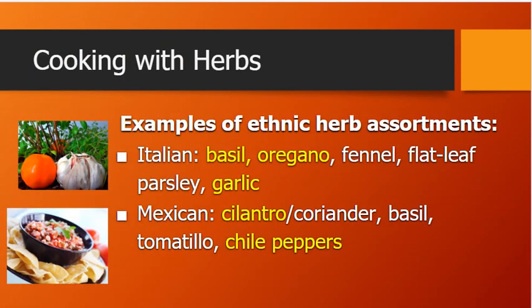Now, sometimes there are different ethnic herb assortments. These are things that go together. They're famous in the cuisine of the country that we're talking about. For example, Italy. Italian food's great. Common herb assortments that would make something Italian are basil, oregano, fennel. Remember, that's the one that smells like anise. Flat leaf parsley and garlic, lots of garlic. Those are all herbs and spices that are typically Italian.